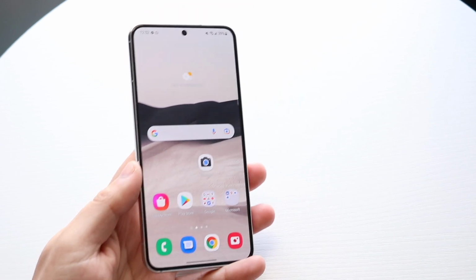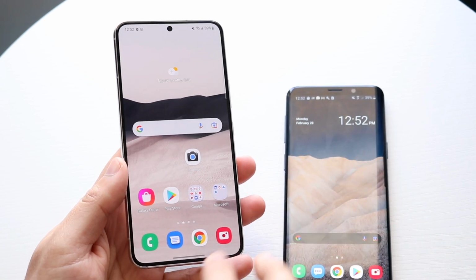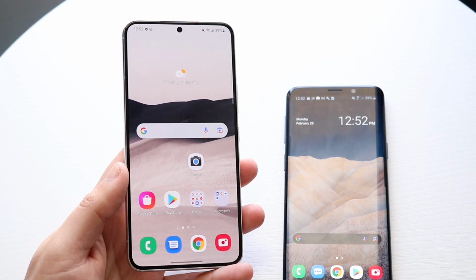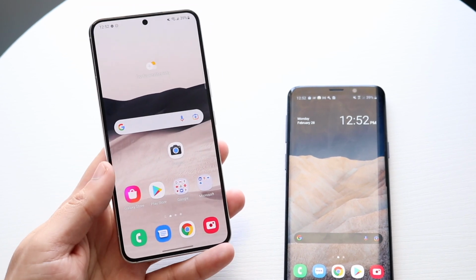So you're going to be getting 4 years of full OS updates on the S22 and 5 years of security updates, which is crazy. This phone is going to last pretty much 5 years from now, which is amazing. So you're definitely getting a better performing phone, and in terms of software, you're getting a better performing phone there too. So really, really big things to keep in mind.